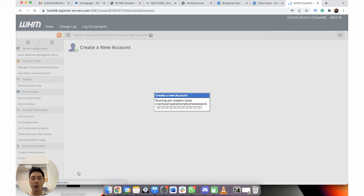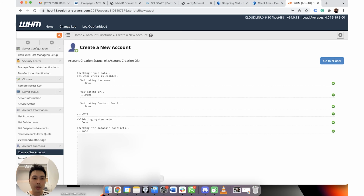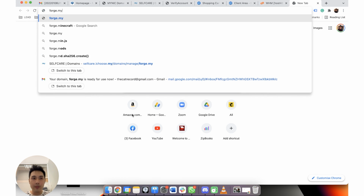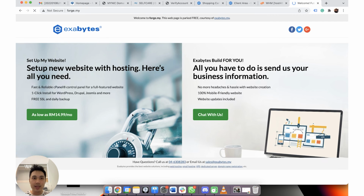So basically I'm creating a hosting account for my website, which is forge.my. So when the domain is pointing to the server, this is basically the space that contains all the files, all the website information that will be shown on someone's browser. Okay, so all done. You can see that this is installed. So basically what's going to happen right now is once the name server has pointed from my domain to my hosting account, I'm going to be able to actually go to forge.my and see something here.